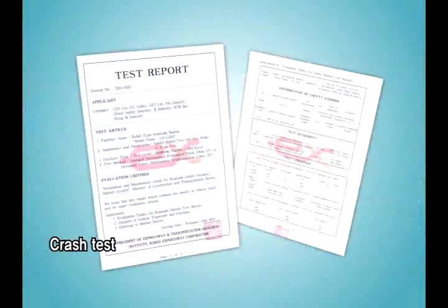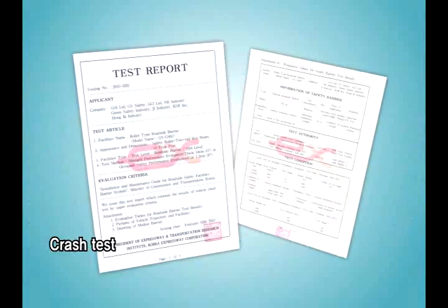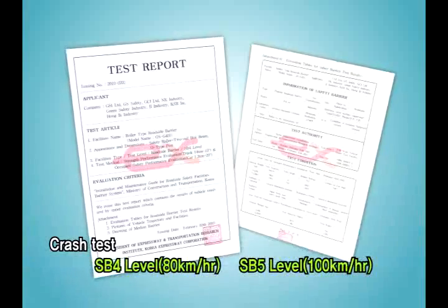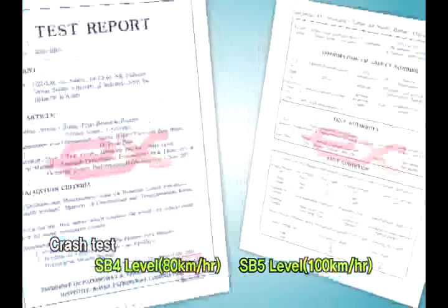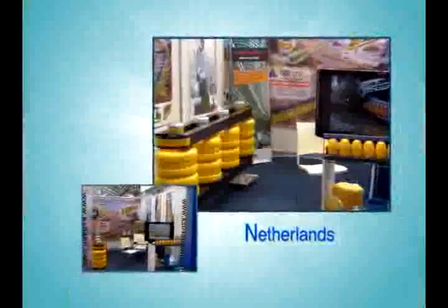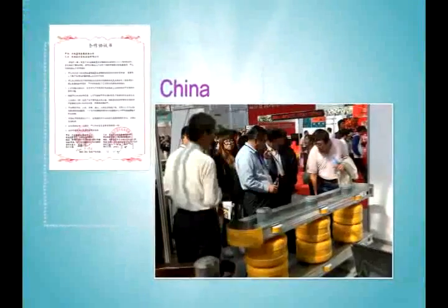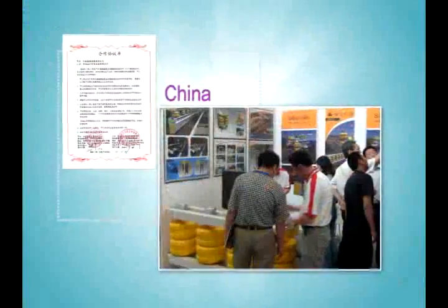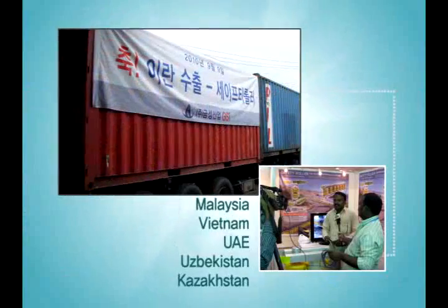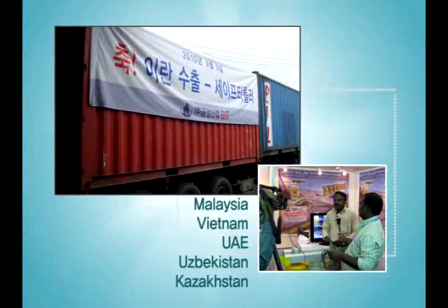The safety rolling barrier has perfectly passed the car impact safety test for SB4 level and SB5 level. And the safety rolling barrier has been strongly recognized by winning first place award and innovative item award at a few international invention exhibitions and competitions, locally and internationally.